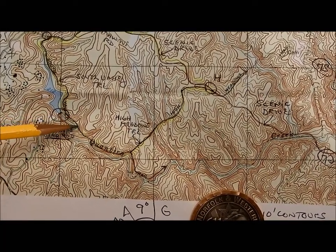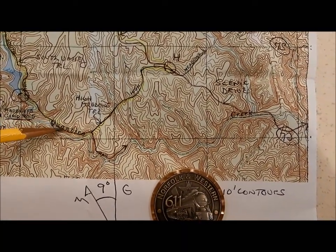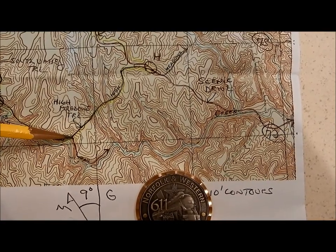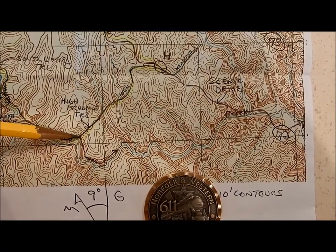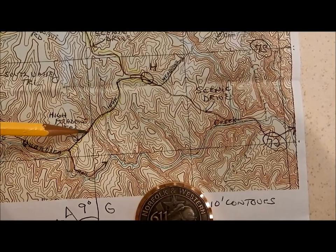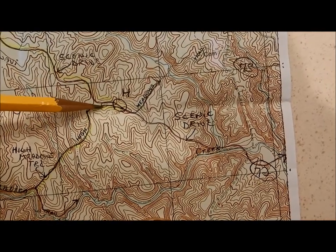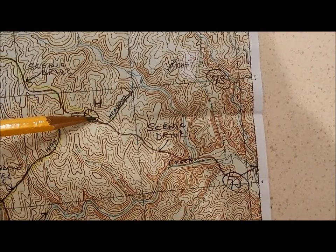Now, once you leave the bridge, this turns into an up and down roller coaster kind of a trail until you get over to here. When you get to here, you'll see a concrete signpost that tells you if you go right, this is South Valley Trail continued, but you can turn left, and this is called High Meadows Trail. Now, this is a trail just basically through the forest. It's up and down. And you keep following that until you get over to here. When you get to here, this puts you back on Scenic Drive.